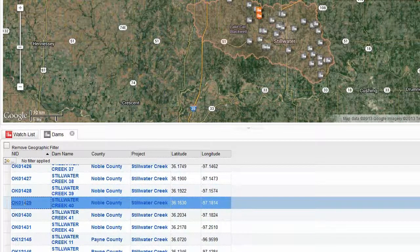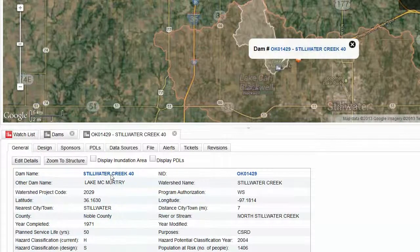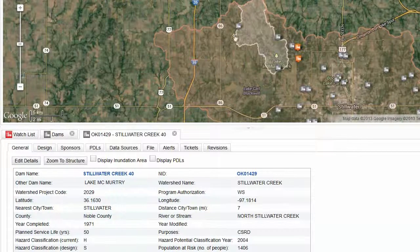When that pops up, you'll see information that's available once it's loaded for all of the dams in the system. You can see in the map screen up there the shaded area. That is the drainage area for this particular dam. It involves a few square miles. The information on the bottom, you see 5 tabs across there.